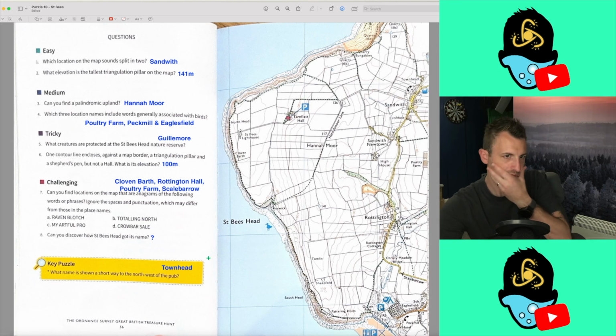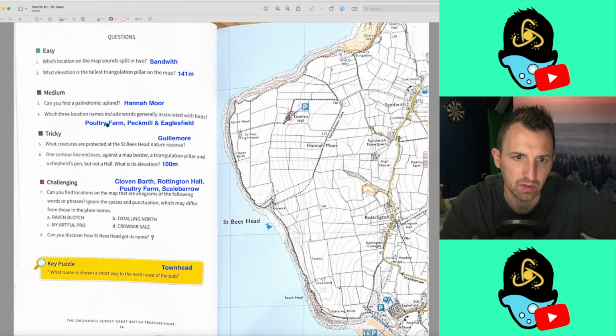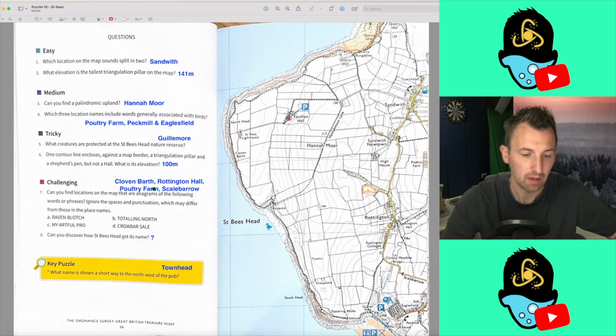There we go. So just here, this poultry farm. What 3 location names include words generally associated with birds? Peckmill and Eaglesfield have to be, but I don't know if Poultry Farm is because it's put like this one. It could be. I've got no other options, so I'm going to have to go with it. It's not Gutterfoot, is it? I'm going to go with it.